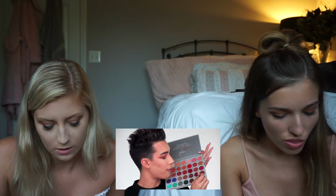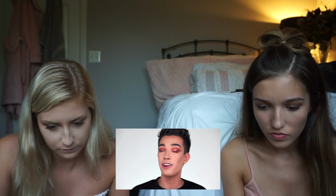With my M509 brush, I'm just going to grab the slightest bit of the black shade from the bottom corner and deepen out the very outer V. I'm going to be super careful with this color because adding too much black can really ruin this look very quickly. This black in this palette is super pigmented as well, so I'm just going to add a light amount and then blend it out. I feel like that's a lot. Yeah, why is he saying light amount?